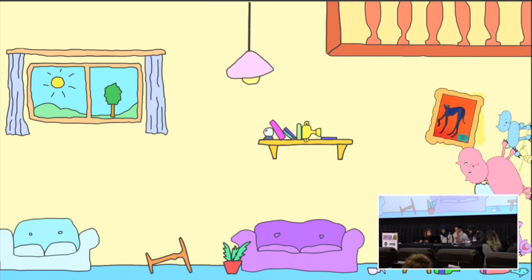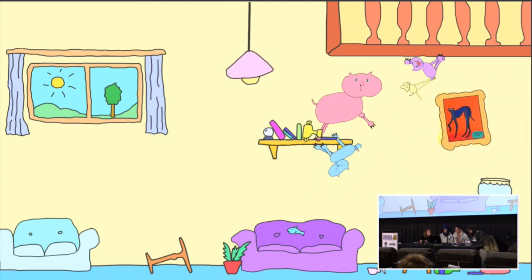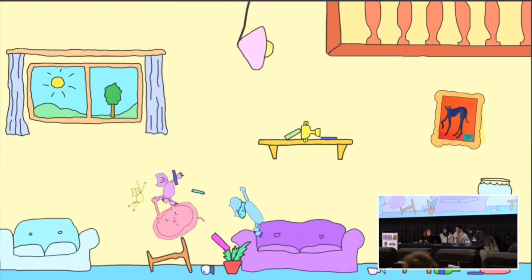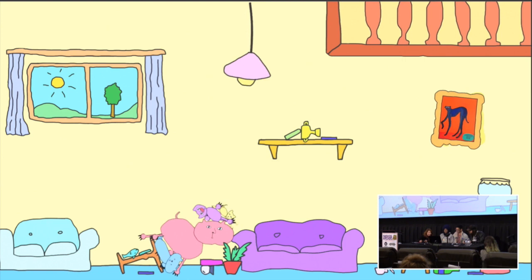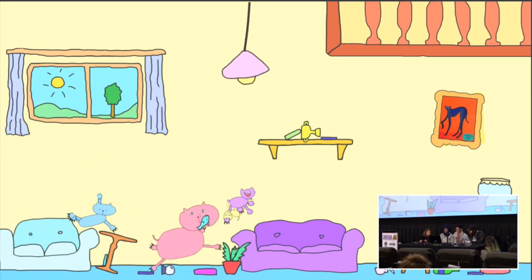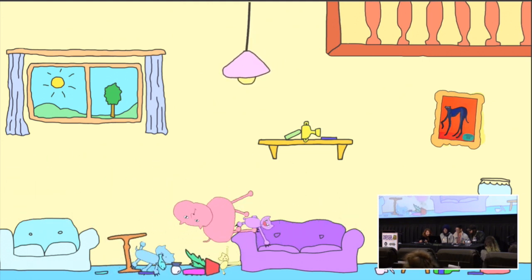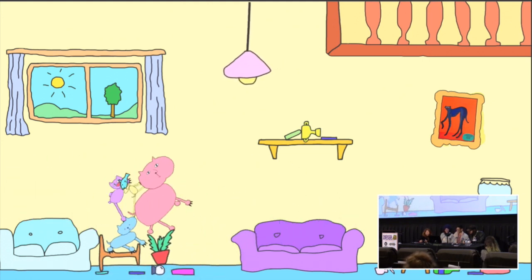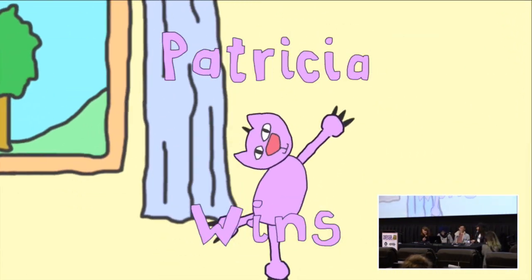Point for purple. Purple now leading the cat pack. Oh, it's a live one. It's jumping. Oh, blue almost made the big jump. Oh, dropped it. Come on. Purple's going for a shutout. Red says no. I'm a big cat, and I'm going to get this fish to the window. Purple, and purple wins it. Congratulations.